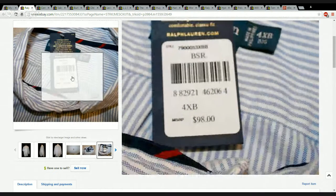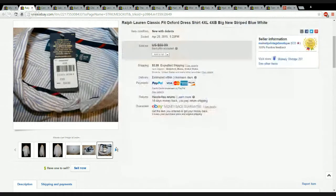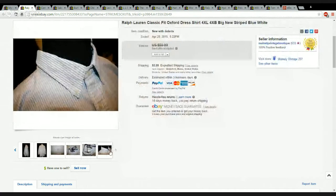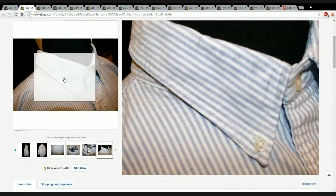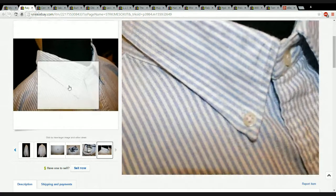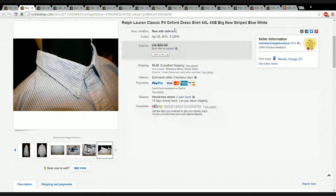The only downside, and I didn't notice this until I brought it home, was it looks like someone at the Goodwill decided to run it over with a cart or whatever. There was like a black tire mark on the collar, and I didn't want to wash it, so I disclosed it in the listing. I listed it as a new defect.